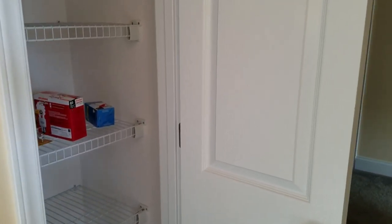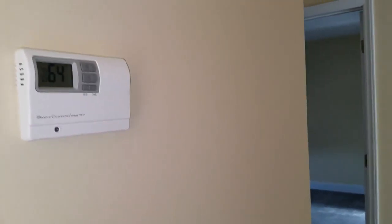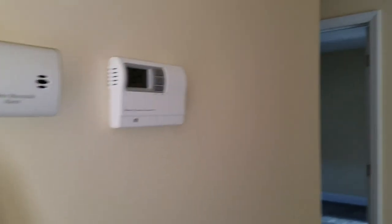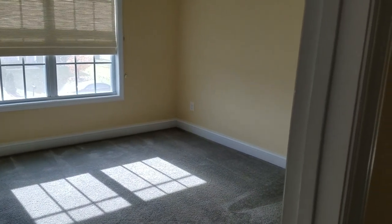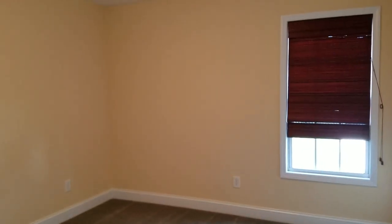We got a hallway closet. Some light bulbs and some other good stuff in there already. And this is our own thermostat up here with a CO2 sensor. And a smoke detector up there also. And this is one of the children's bedrooms. We'll go into another one of the children's bedrooms. This one's got a closet.